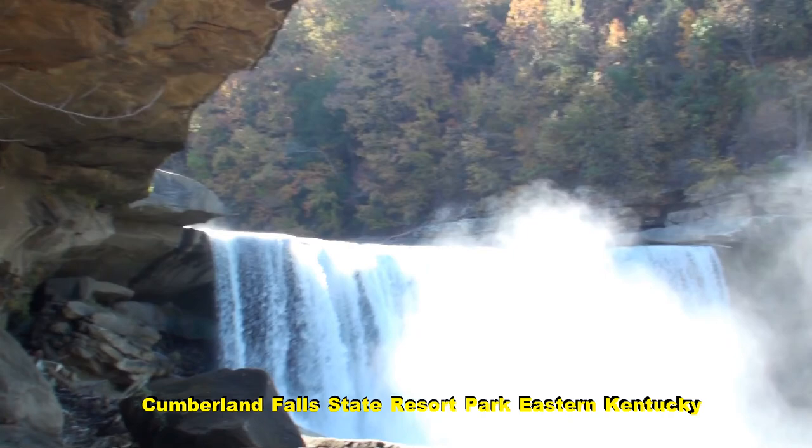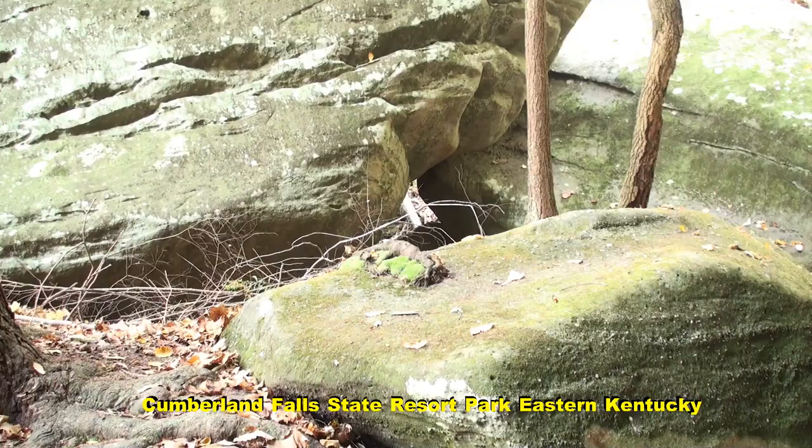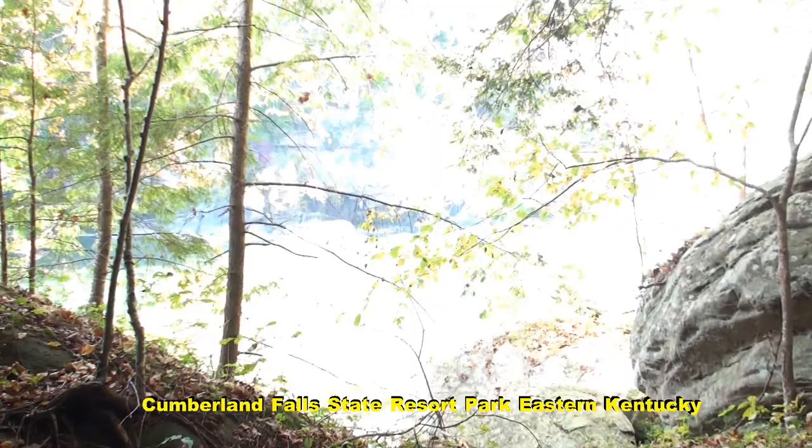Cumberland Falls is a hiker's paradise with 17 miles of hiking trails that wind through the park to scenic areas. The Moonbow Trail connects with many backpacking trails in the Daniel Boone National Forest. The picnic areas with tables, grills, and playgrounds is ideal for a family outing.